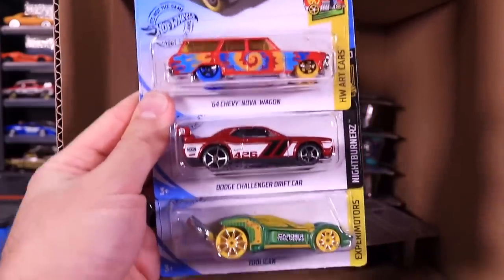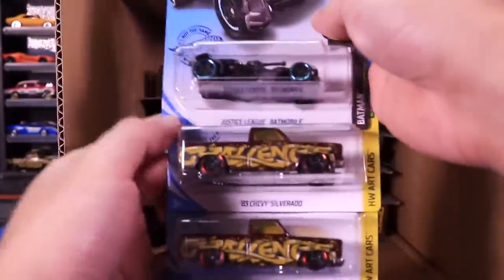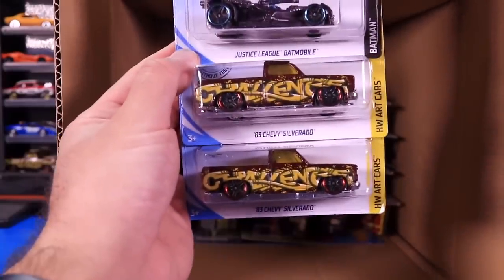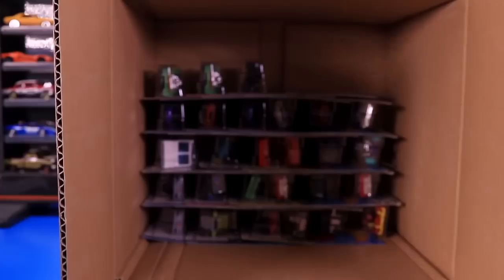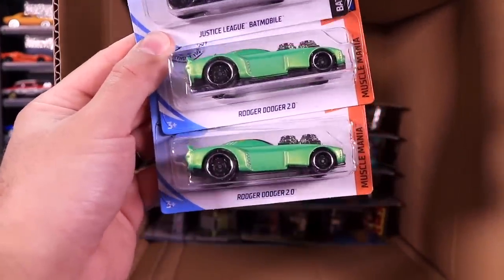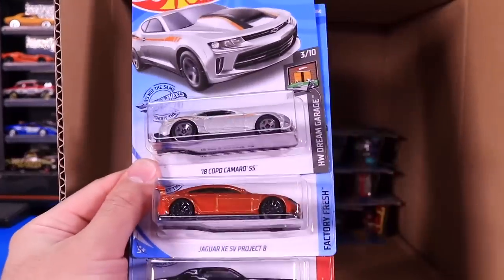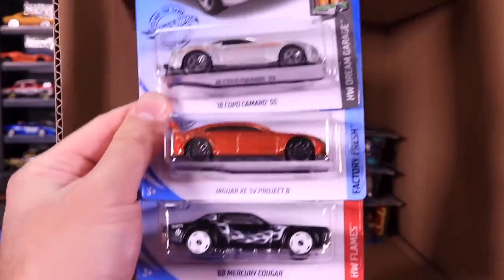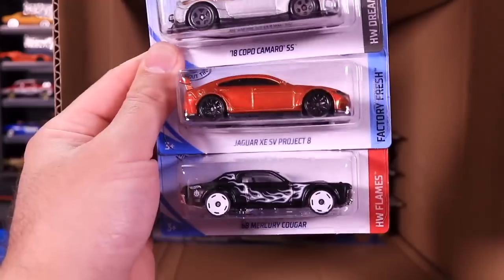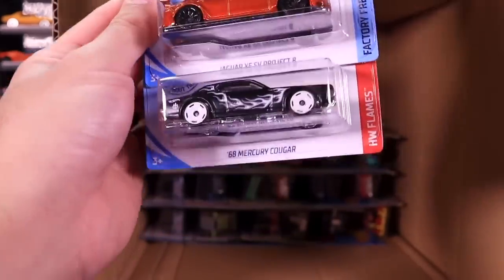64 Nova Wagon, Art Cars, Dodge Challenger Drift Car, and what is this one? Tooligan. So it looks like a new color variation of Tooligan. And below that, we've got Justice League Batmobile and two of the 83 Chevy Silverados. We saw those ones in the previous case. And we've got Justice League Batmobile and two of Roger Dodger 2.0s. And above here, we've got 2018 Copo Camaro SS, new color variation, Jaguar XESV Project 8, and the 69 Mercury Cougar.